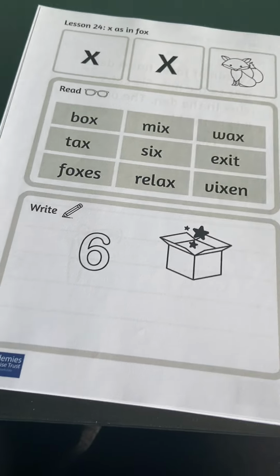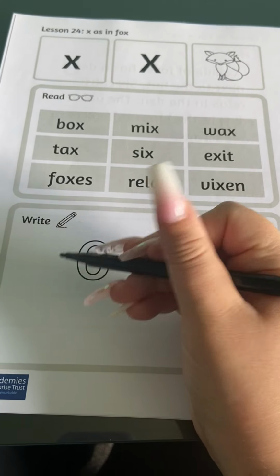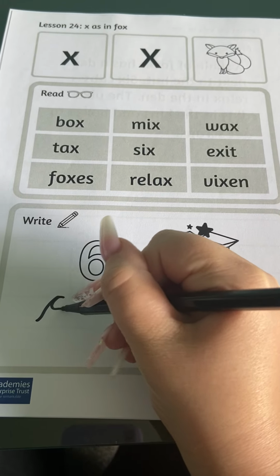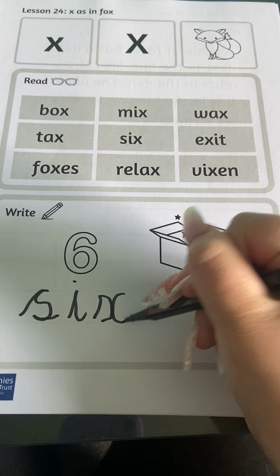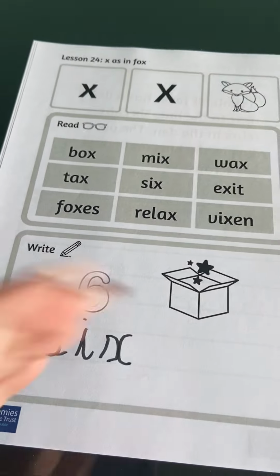And box. So if I was to have a go at six, I would sound it out as I go, making sure my letters are the same size, making sure that I write cursive. Six. S. It. X. Six. Then I would go on to do box.